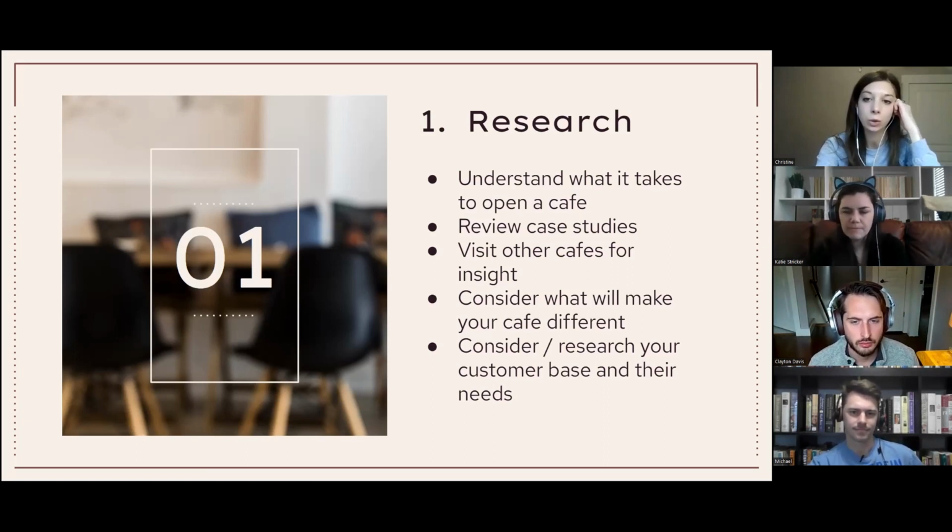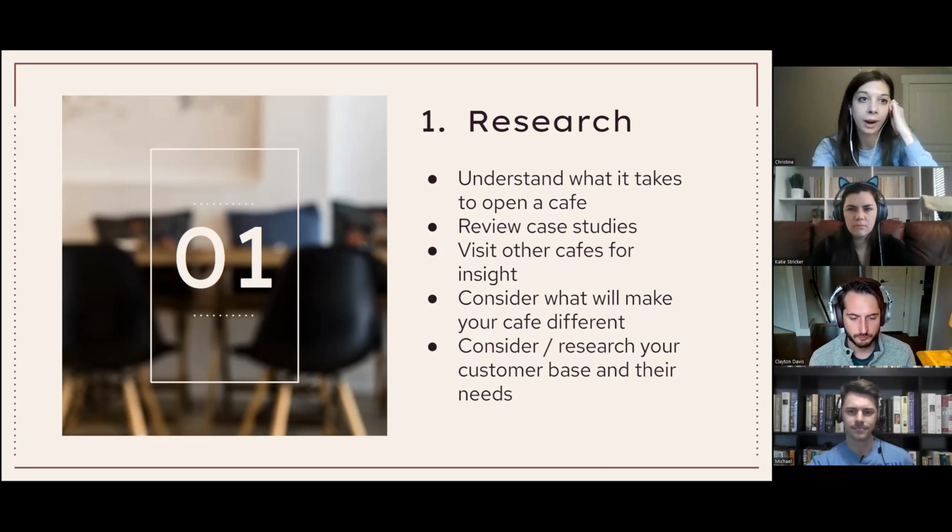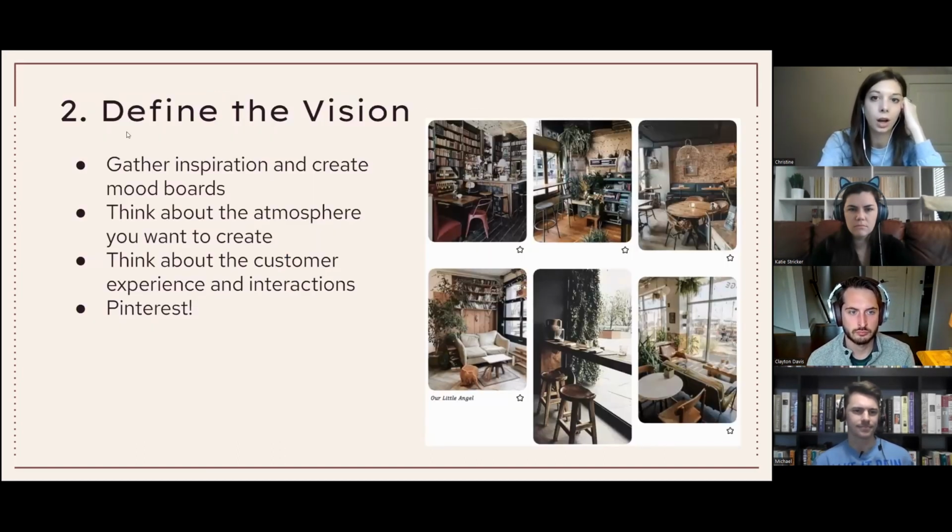Consider what might make your cafe different, and also what your customer base is like. What's the age range? What are their normal hours that they might be at a cafe, and what their other needs might be too, such as budgets, which help you understand how you should price things. Define your vision is number 2.